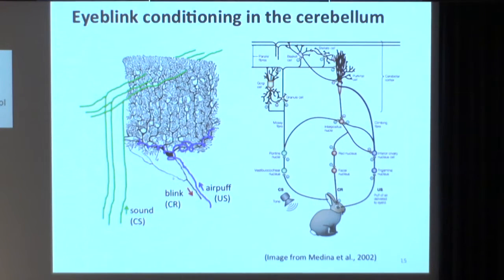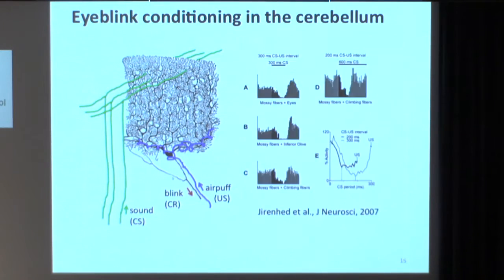So, if we map this into the cerebellar learning hypothesis, we have the sound, the air puff, and the blink. And this is work from Gary Heslow's group, in which they show how, after learning, these Purkinje cells respond to the CS. So initially, the period of the CS is marked here. These Purkinje cells have high sustained activity. They are firing simple spikes or action potentials continuously. And initially, they will not respond to the CS, so they will continue firing.